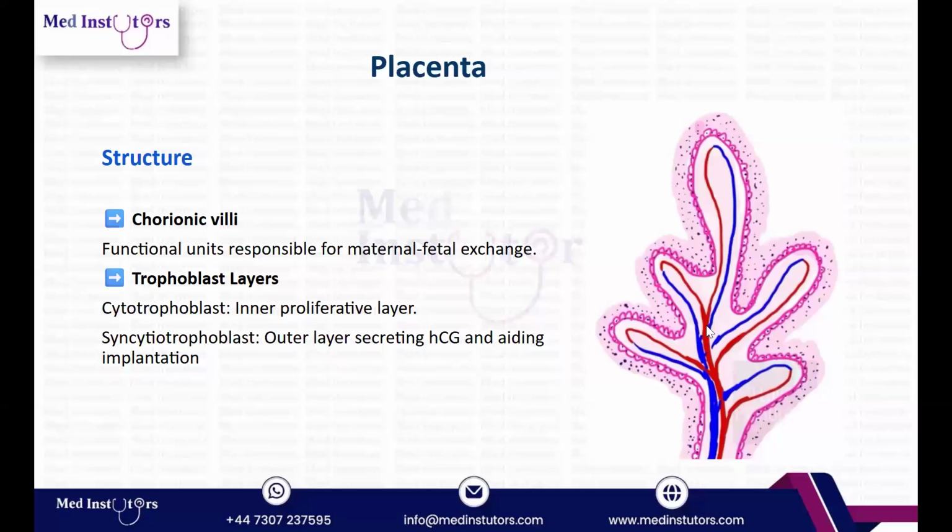Okay, in order to understand in a better way, let's have a look. It is a single structure of placenta. Here, the outermost layer, you can see these are the finger-like projections. And these finger-like projections on the placenta are known as chorionic villi. What is chorionic villi? This is the functional unit responsible for maternal fetal exchange. That means these are the villi, and this is the area which is responsible for the maternal fetal exchange.